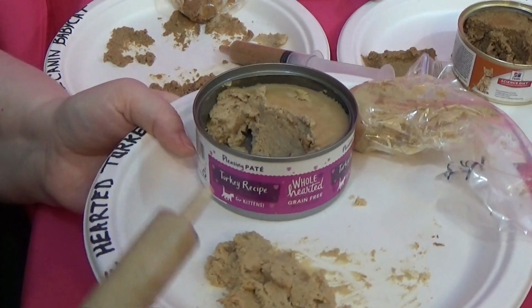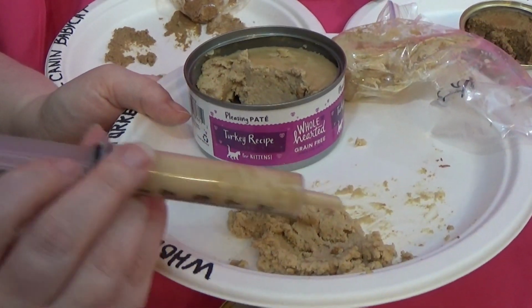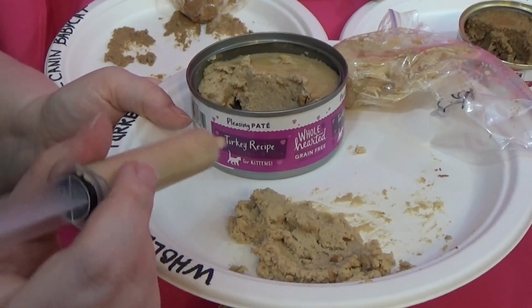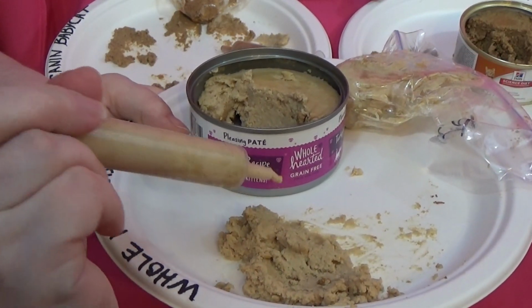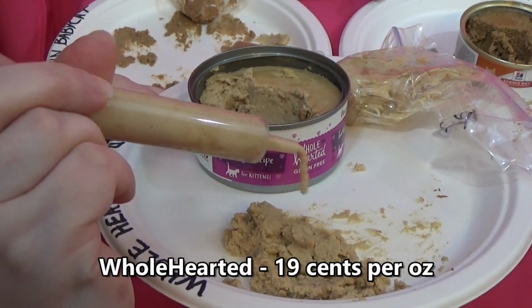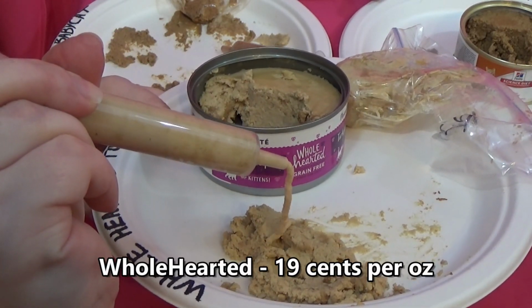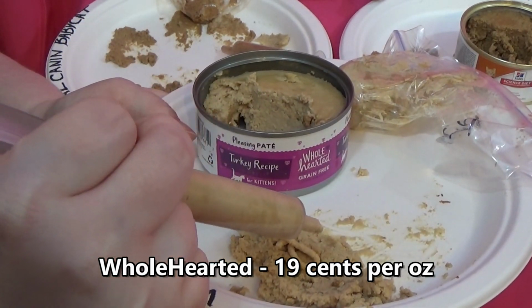Okay. This is the Wholehearted. This is the really dry one, and it was pretty hard to get it into the syringe. You had to press pretty hard. Okay, yeah, I'm having to squeeze this pretty good. When you're trying to feed a squirmy kitten, might not be the best. Well, it's coming out easier than I thought it would, honestly.